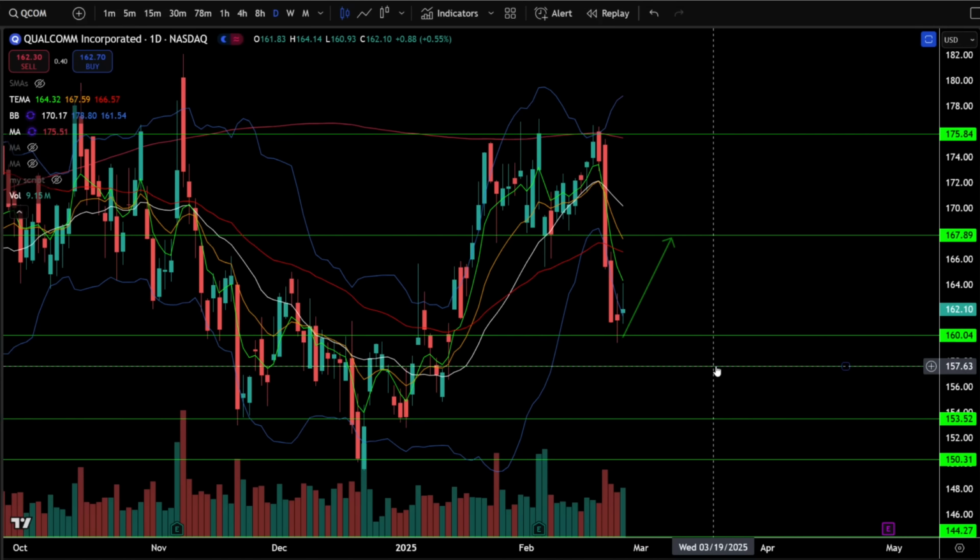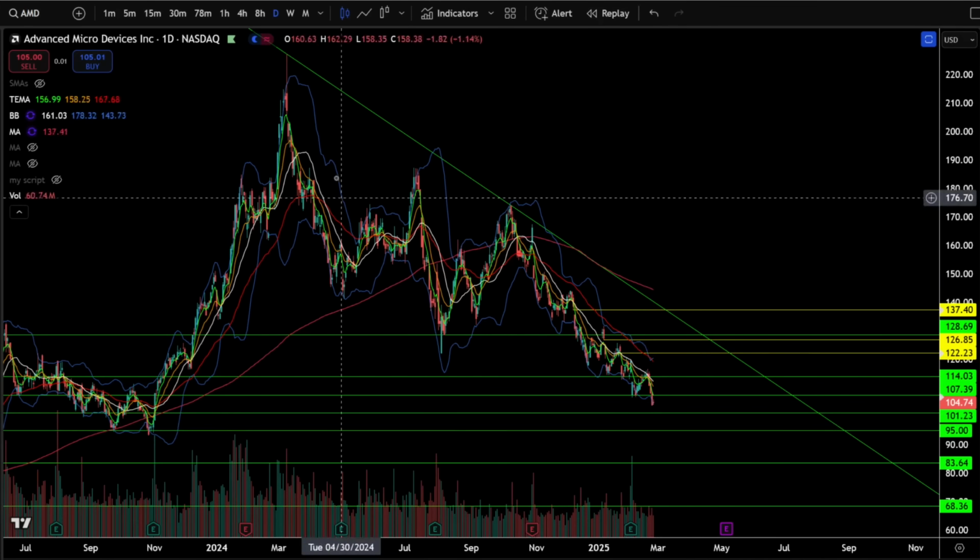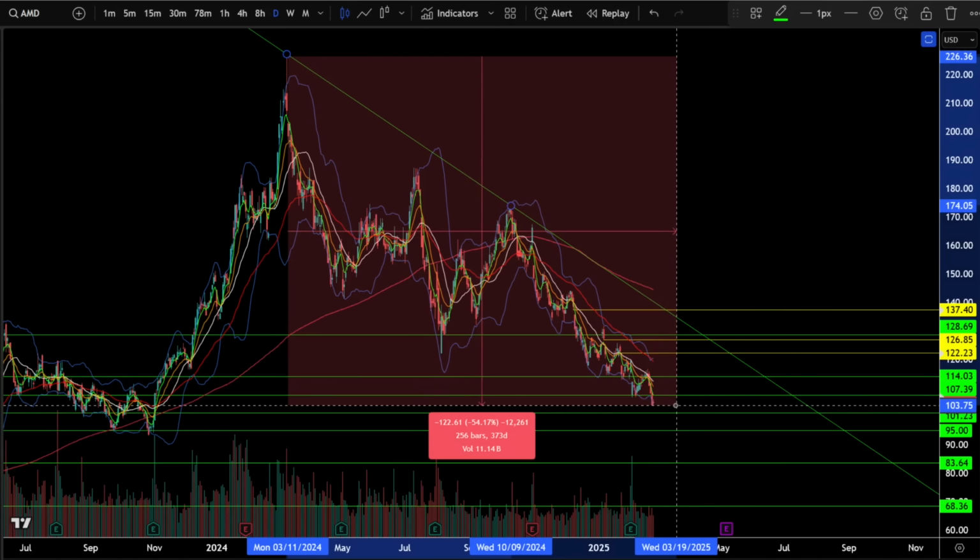And then let's look at AMD stock, because this is one of the few semiconductor stocks which is a top 4 stock in the semiconductors ETF. However, as you can tell, this thing is currently in a bear market, which is currently down over 50% from the previous all-time high.